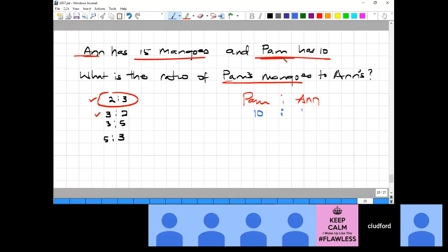To Anne having 15, because it says Pam to Anne. Remember, they gave it as Anne first and Pam, but they didn't ask us for that. They said Pam to Anne. So it's Pam to Anne. Now we're going to change this ratio to a fraction, and that will be written as 10 as the numerator and 15 as the denominator.